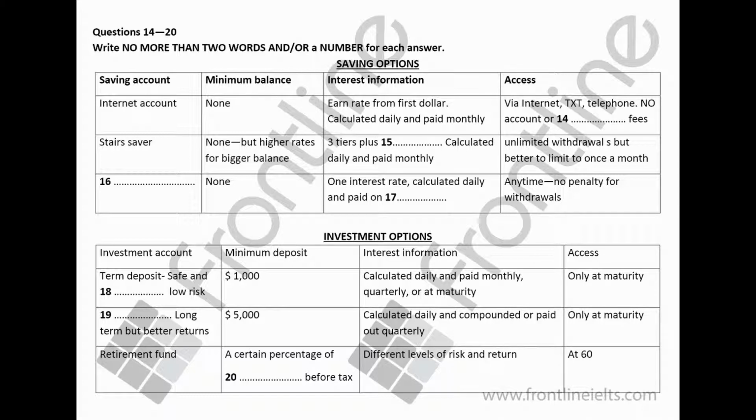The most secure, low-risk option is a basic term deposit, starting with a minimum deposit of $1,000. Interest is calculated daily, but you can choose whether to have it paid out monthly, quarterly, or at maturity. What we recommend if you really want to see money grow is having interest compounded quarterly. You'll only get access to your funds when your term deposit matures, so be sure to think carefully about the amount of time before you lock it away. It could be anything from 6 months to 5 years.